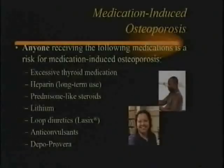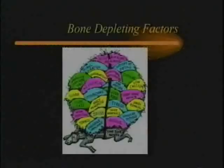The primary medication that seems to have the most influence is long-term use of prednisone or other steroids, but also anti-seizure medications and a contraceptive, Depo-Provera, may lead to excessive bone loss.